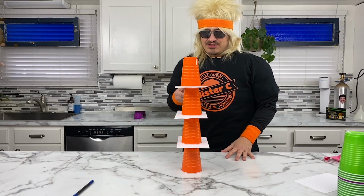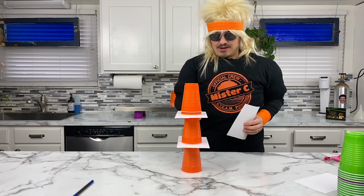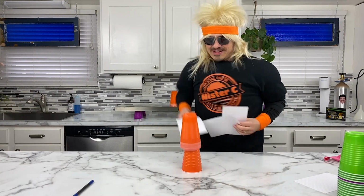Okay, that's a pretty straight tower. I have to pull this really fast. I'm just nervous. 1, 2, 3. It was the timer. The timer made me. Mrs. C was back there, she going, you can't do it. You can't do it. You can't do it, Sven.